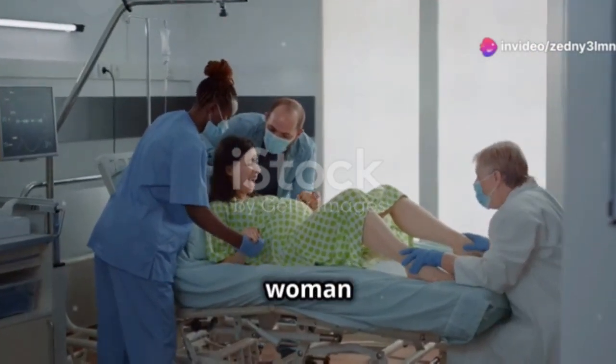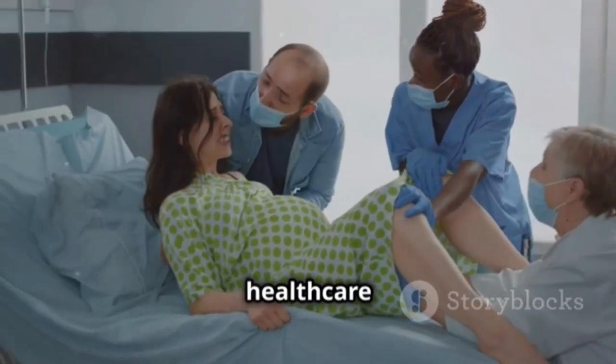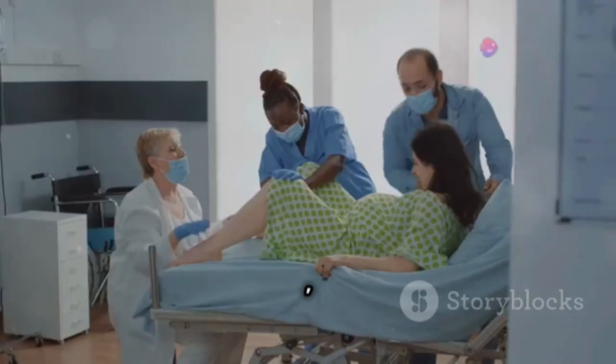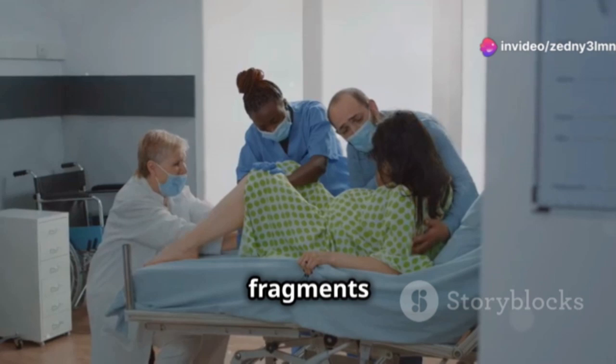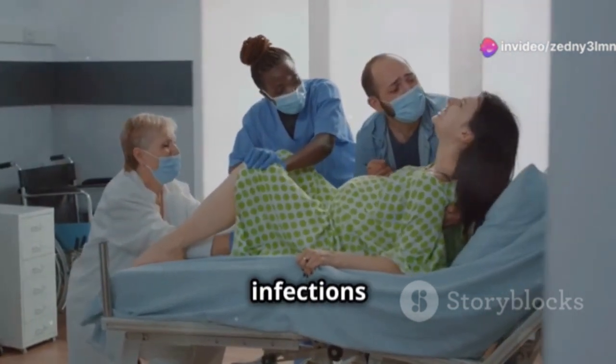Picture this: a woman who just delivered vaginally starts bleeding excessively within an hour. The healthcare team jumps into action with uterine massage and medications like oxytocin, searching for any retained placental fragments or lacerations needing repair. Next, we've got infections.